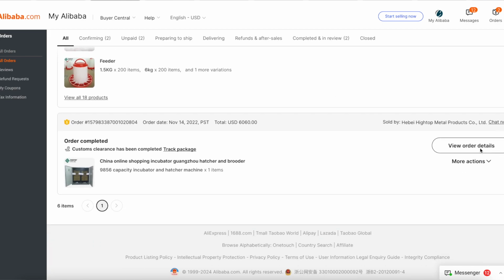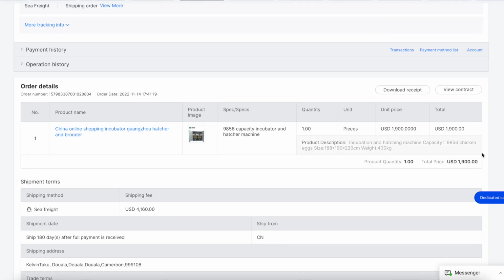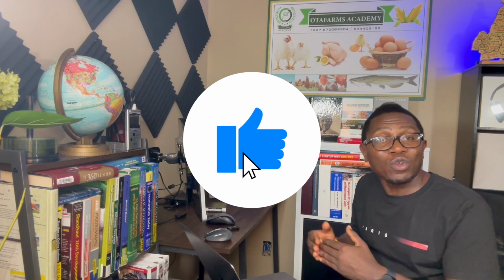This one is the one that I talked about before. In Cameroon, it costs $12,000 for a 3,000 capacity incubator. I bought a 10,000 capacity incubator for $1,900. You can see the difference in pricing. For $1,900, the forwarder charged me $4,160 for the shipping. But if I wanted to put this in my own container, it would have been a lot cheaper, which is what I did with the next incubators, because I have 2 additional. So I have a total of 30,000 capacity hatchery, because I purchased 2 additional incubators and put them in my own container and shipped from China.